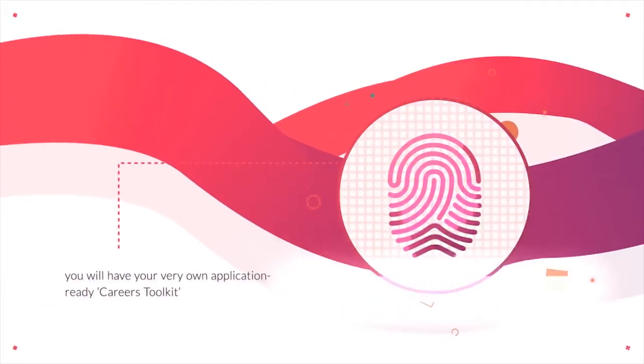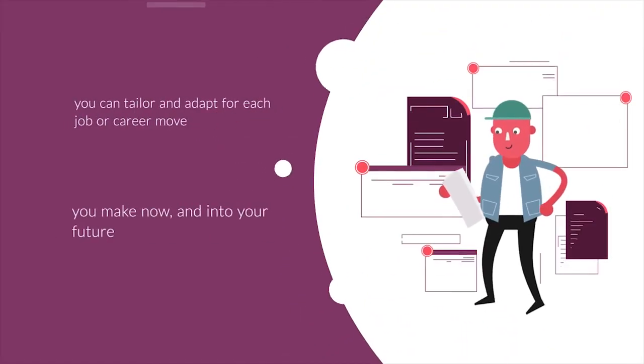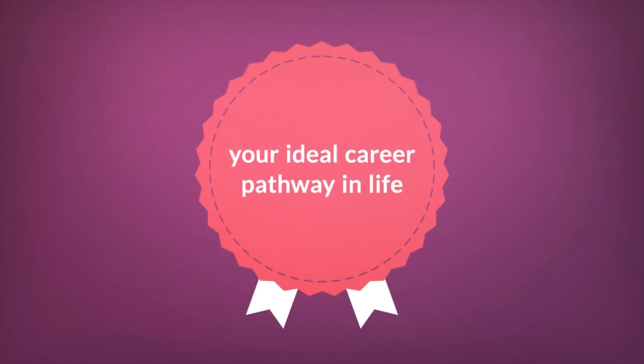Once you've completed these activities, you'll have your very own careers toolkit that you can tailor and adapt for each job or career move you make now and into the future, as you find your ideal career pathway in life.